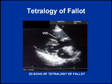In following adult patients with repaired tetralogy of Fallot, it is recommended that they have yearly examinations, including electrocardiograms, echocardiograms, and Holter monitoring.